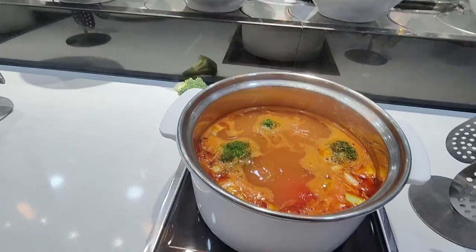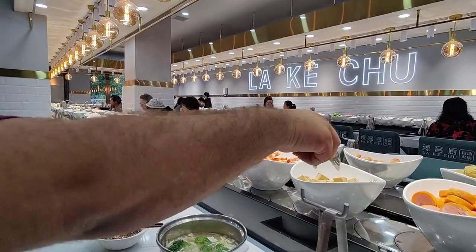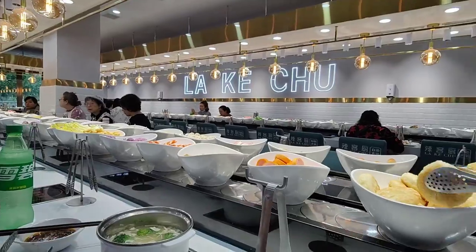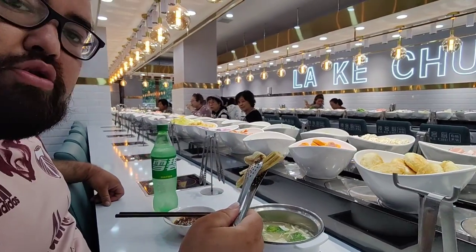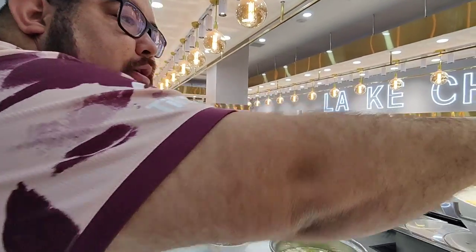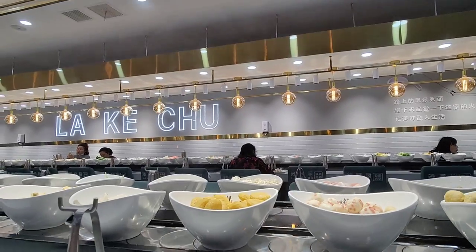So let me see. These ones right here are like tofu. This soaks up the whole juice. Freaking bomb. So these ones, and then these right here, what? Like a bread. But these, oh, I love these. These ones soak up the whole juice too. I think that's also tofu. So freaking good. They're amazing. I don't know what they are, honestly. But yeah, you can just go ahead and grab whatever you want. Bread. Oh, here comes the meatballs.